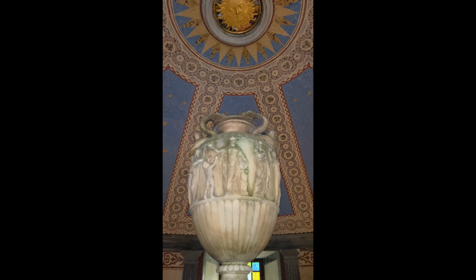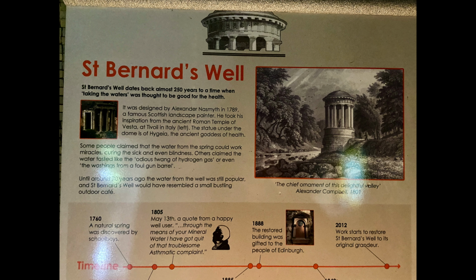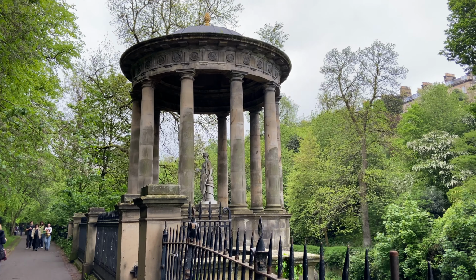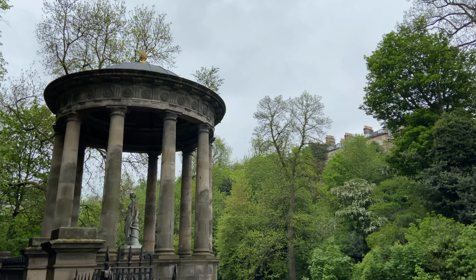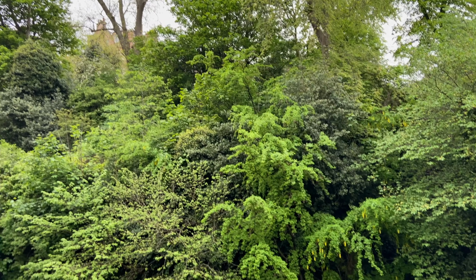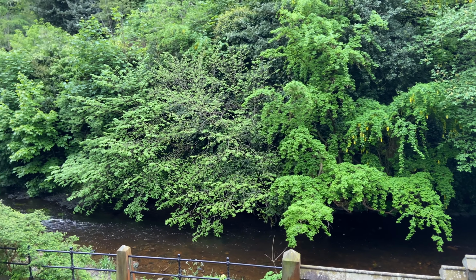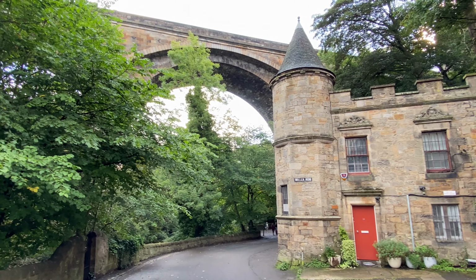There is a peaceful feeling here, as if the place holds old secrets. Every step echoes gently, blending with the play of light and color, creating a quiet, timeless atmosphere. Though the days of people drinking from the well are long gone, its legacy lives on as one of Edinburgh's most intriguing hidden gems. Many pass by without realizing what lies behind the gates, but those who step inside are transported back to a time when natural remedies and classical architecture intertwined.